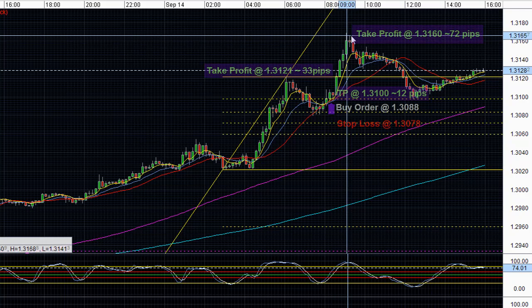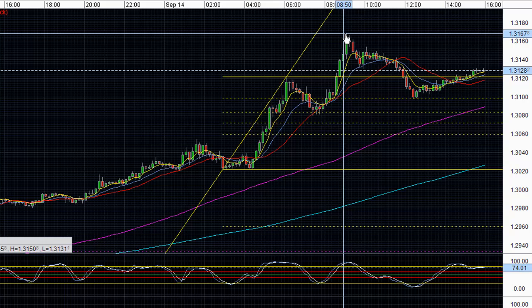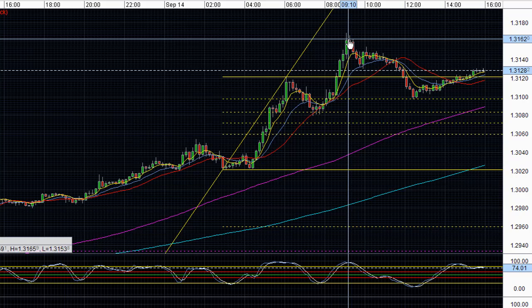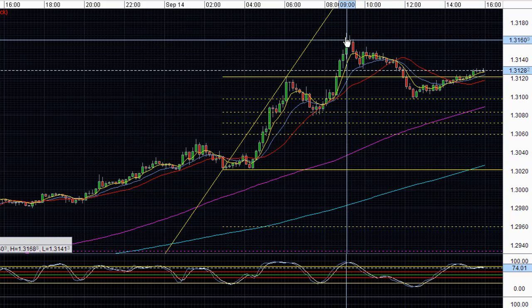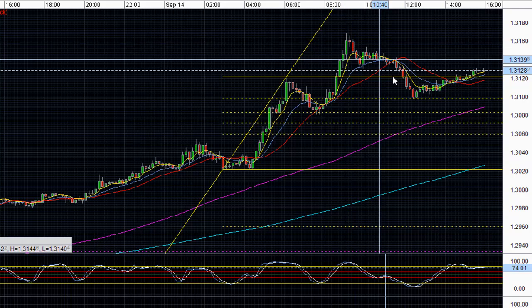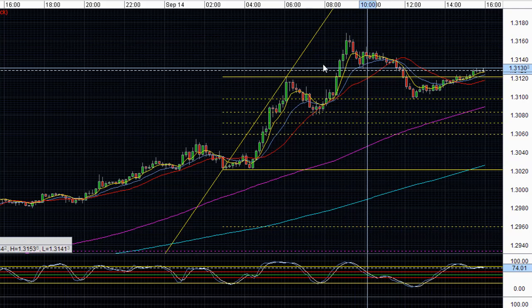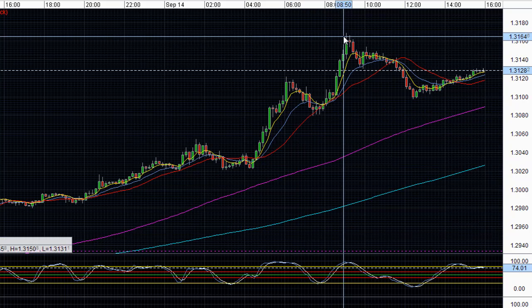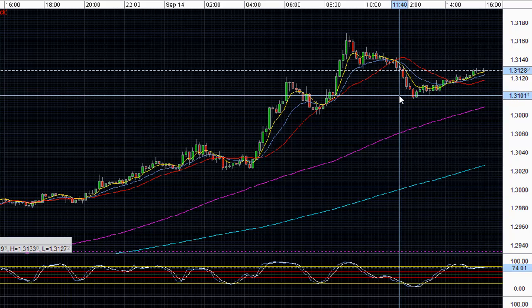So then, of course, after it reached this resistance around the 31.68, 31.69 level, you can see that price went through a deeper retracement. Of course, it could have been due to traders deciding to take profit at these levels, which caused price to pull back deeper. And you can see how it fell. Let me just remove this Fibonacci tool. And it fell and it found support at our 3100 psychological level.